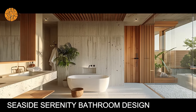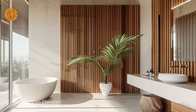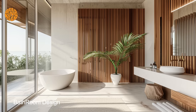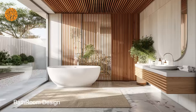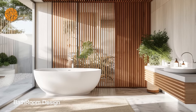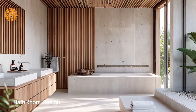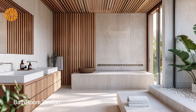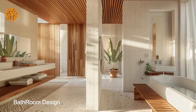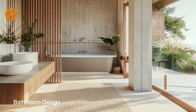Seaside Serenity, bathroom design. One of the defining features of Scandinavian bathroom design is the incorporation of elements inspired by the seaside environment. Nautical motifs, such as anchors, sailboats, and seashells, are often used as decorative accents, adding a whimsical touch to the space and evoking memories of lazy days spent by the shore. Additionally, soothing blue hues reminiscent of the ocean are commonly used on walls, tiles, and accessories, infusing the bathroom with a sense of serenity and tranquility.